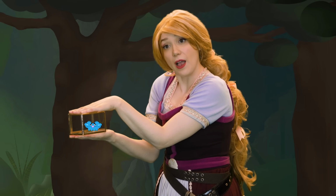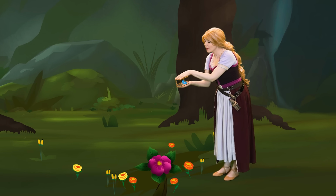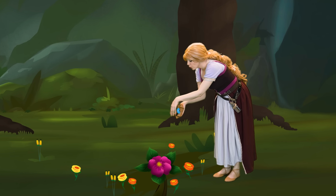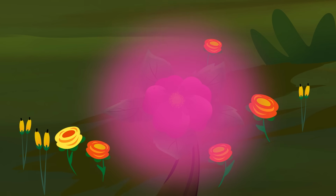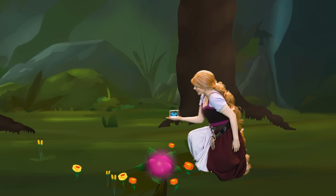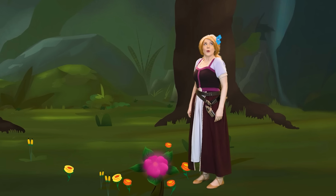Maybe it could help us now. Rapunzel approached the flower with Clapsy in the glass box. At that moment, a rosy light filled around. The glass box melted with the light scattered from the flower, thus freeing Clapsy from the box in which she was trapped.